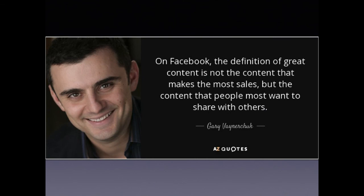I would like to conclude this with a quote by Gary Vaynerchuk. On Facebook, the definition of great content is not the content that makes the most sales, but the content that people most want to share with others.